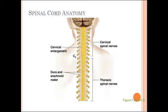So here's our spinal cord, and notice that the spinal nerves come out from the vertebral column. When you put two vertebrae together, it forms a small space, and that's where the nerves come out of the spinal cord. For every vertebrae, you're going to have a pair of nerves coming out, plus there's two above the very top vertebrae.